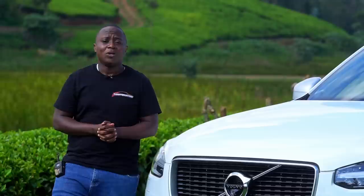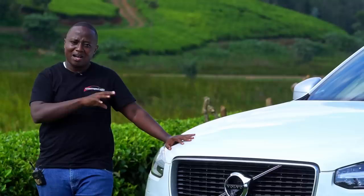And now, let's get up close and candid with the XC90, because it has some interesting history that comes with the XC90 nameplate.